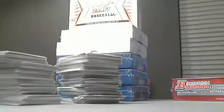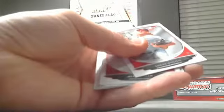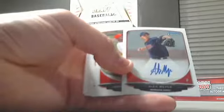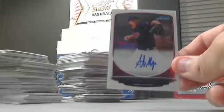We'll do it, Maddie. I'm going to open this pack. I'm going to mark that down real fast. Come on. See some color in here. Silver. Hisashi Iwakuma. Lucas Giolito. And Otto for the Twins. The rich get richer. Alex Meyer.